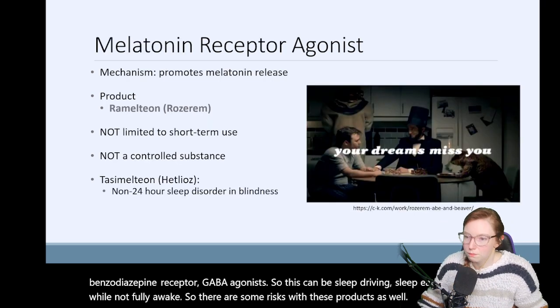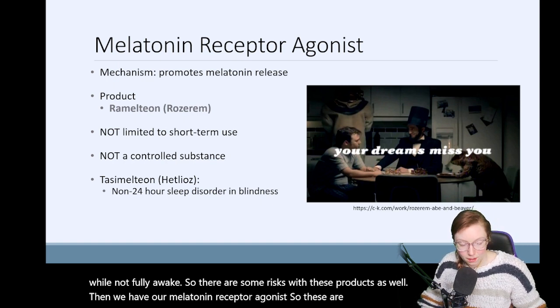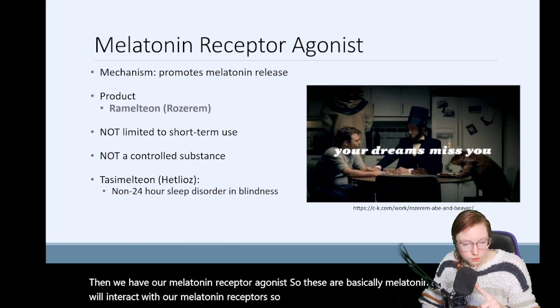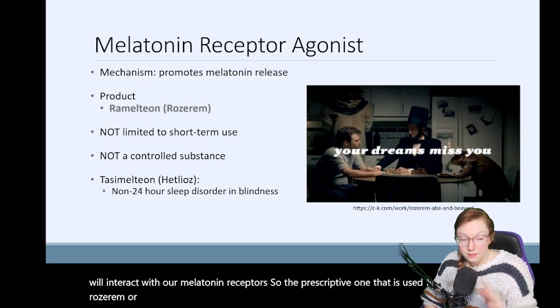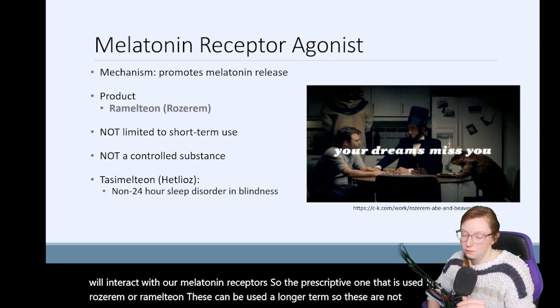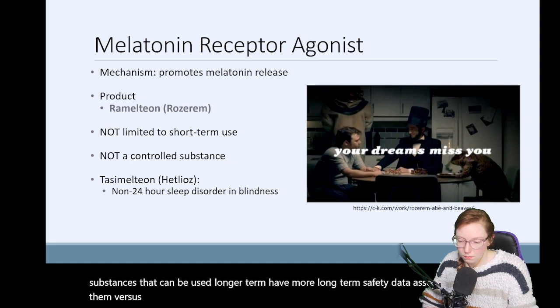Then we have our melatonin receptor agonists. These are basically melatonin analogs that will interact with our melatonin receptors. The prescription one that is used for insomnia is Rozerem or ramelteon. These can be used longer term. These are not controlled substances. They can be used longer term and have more long-term safety data associated with them versus the 2 to 3 weeks that we see with our controlled substances.